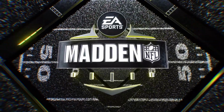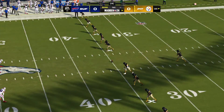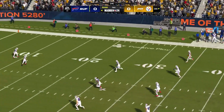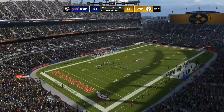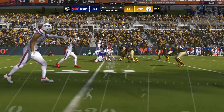We find ourselves at the foot of the Rockies, Denver, Colorado, for this edition of the NFL on EA Sports. Coming up, we've got a good one here in the AFC, as it'll be the Buffalo Bills taking on the Pittsburgh Steelers. And he'll take it a yard or so past the 20, call it the 21.